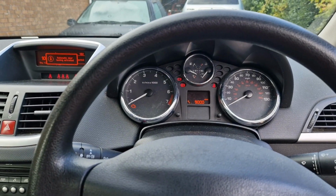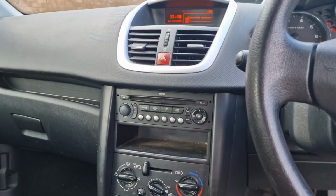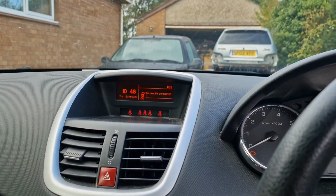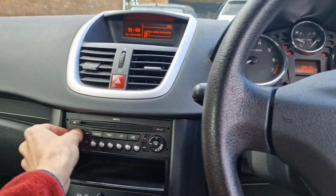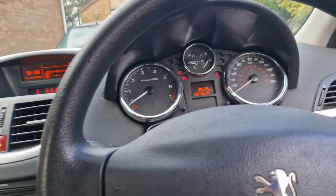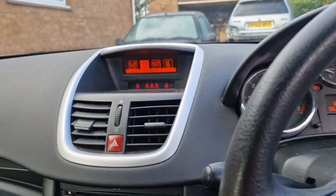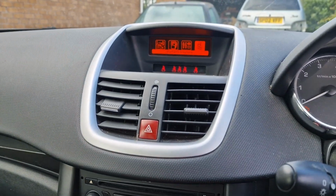Starts up nice. Automatic. Has it got Bluetooth? No mobile connected. Does that mean it's got Bluetooth? I'm not entirely sure. Not really sure how you'd figure it out. Oh, it does. It's got Bluetooth.